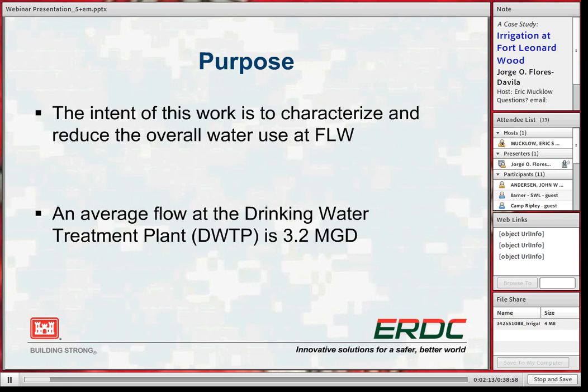So the purpose of this specific study was to characterize and reduce the overall water use at Fort Leonard Wood. It was seen that a lot of water was being used. We'll look at some numbers here in just a moment that will show how some of this water was being attributed and how some of it was missing, or as they call it, their missing water.